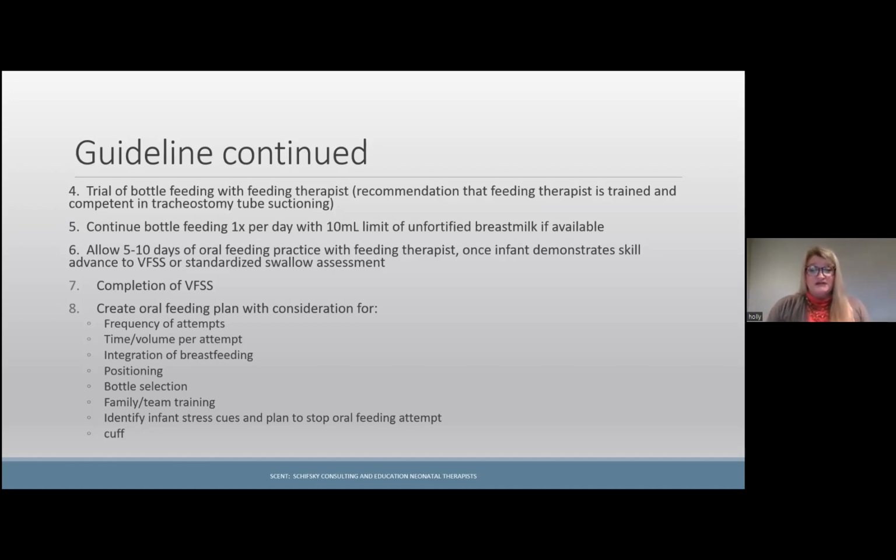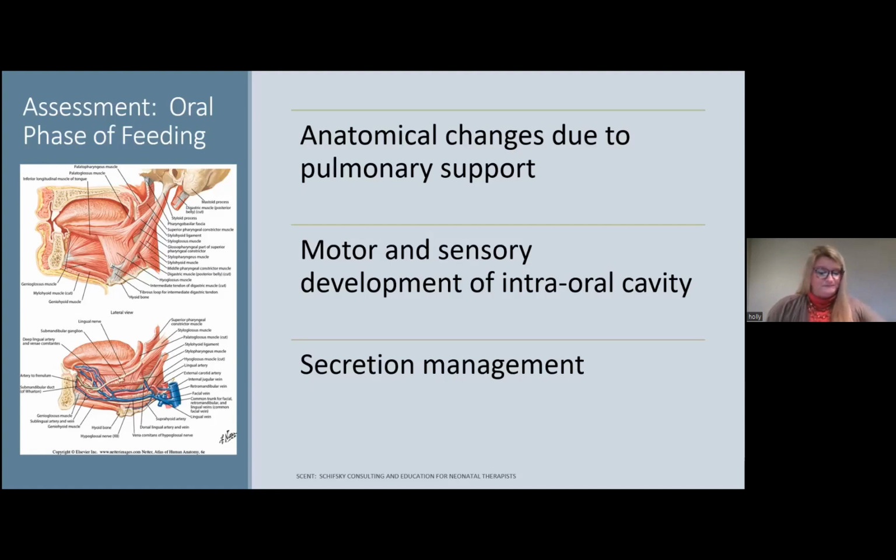Upon completion of the swallow study and with the results, the feeding therapist will work with the parents, the medical team, the nurses, and the respiratory therapist to create an oral feeding plan to optimize that neurodevelopmental window for suck, swallow, breathe, but also to not exhaust the baby from a pulmonary perspective so that the baby can continue to work on weaning of their ventilator settings.